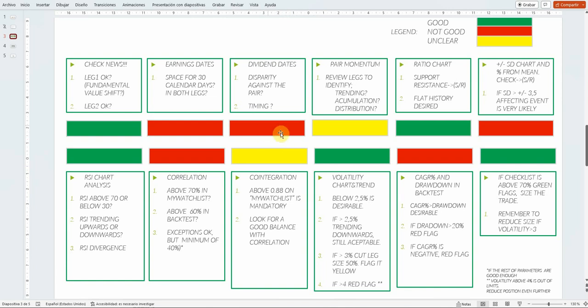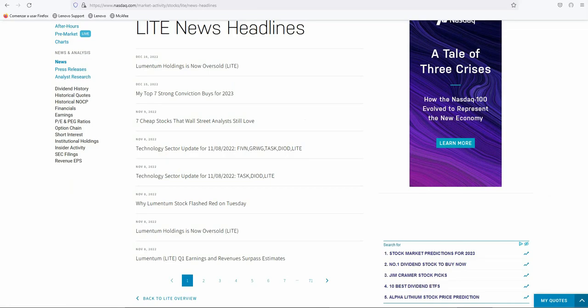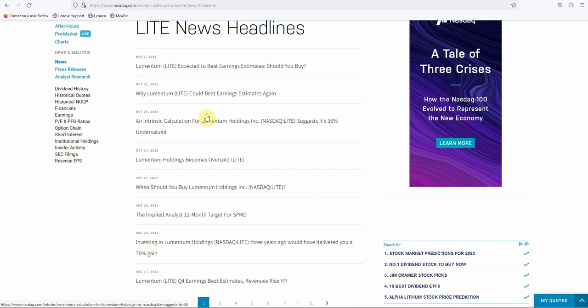So dividend, we are going to tag this with the red. And earning dates, we are also going to tag with the red because Lumentum was presenting results November the 8th, and the signal happened the day before. On top of that, there was some information the previous week. Let me show you in the news this factor that was already stating that Lumentum could beat earnings estimates again. And that's precisely what happened.